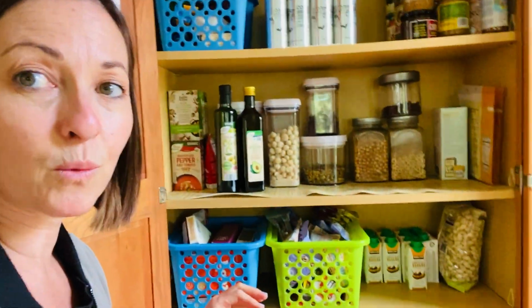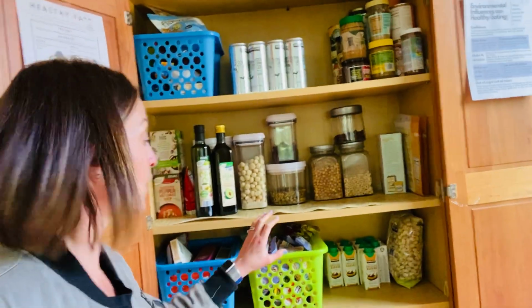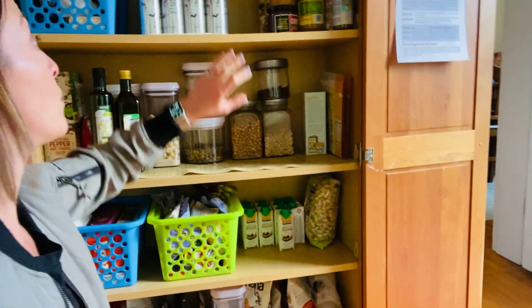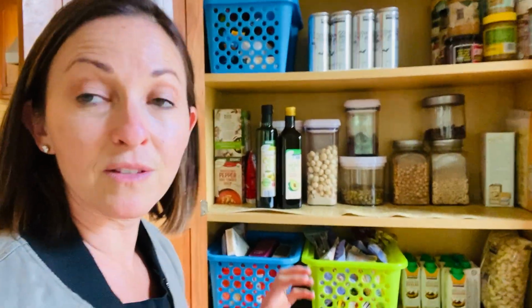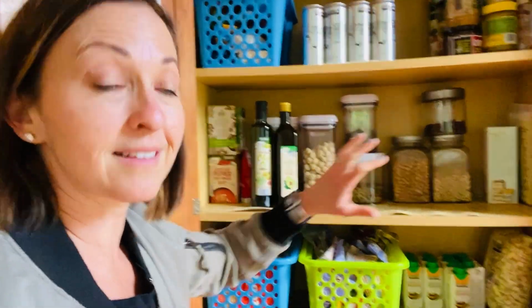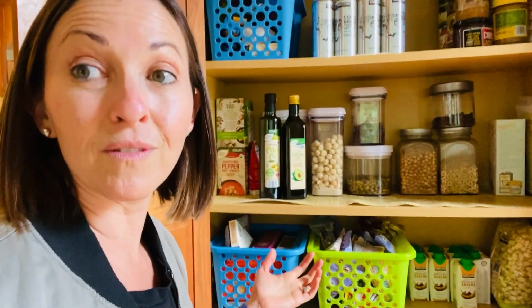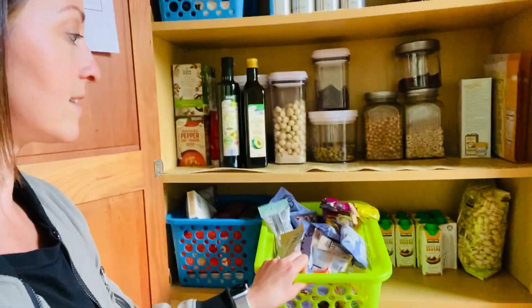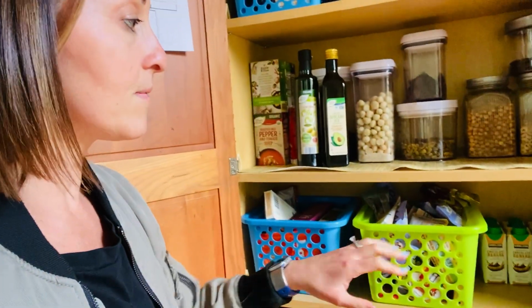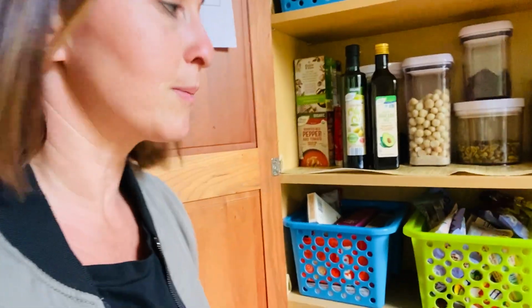In my pantry since 2020, I took out some of these crates of snacks and filled sections with drinks. The more options we have for snacks, the more we may eat them. So I created space for drinks to remove all of the temptation. While there's still a number of options in here for the kids to eat, I reduced their options overall.